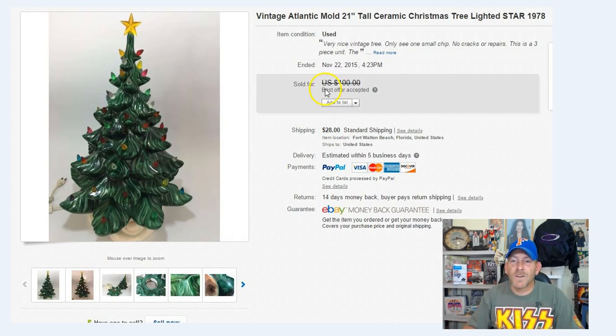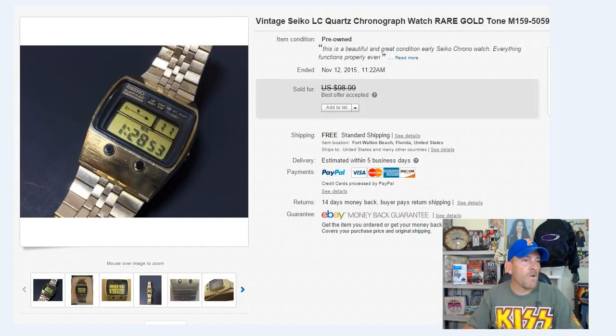It says best offer accepted. I think I had it priced higher, and now eBay is showing what you actually got for the item instead of what it was listed at. So that actually sold for $100, and it was $28 shipping. Okay, next item. Let me go over to this screen and scroll.